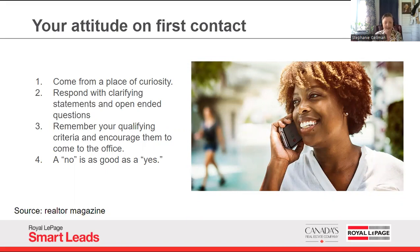A good idea is asking them if anyone is helping with the search, okay? This helps you identify anyone who may be a key influencer in their life. When speaking with our lead, we want to respond with clarifying statements that ensure that we've understood what they've said. That also lets them know that we're listening. And following up with open-ended questions helps keep the information coming. The more you know, the more you can serve them, okay?